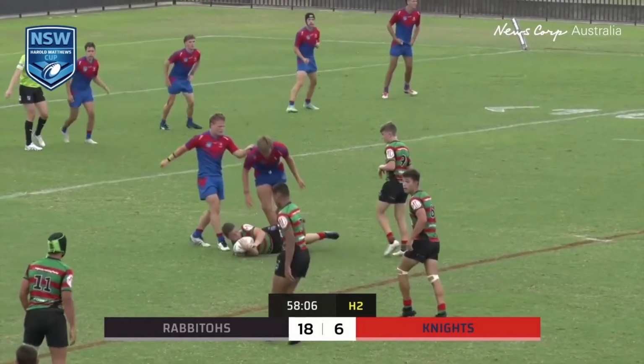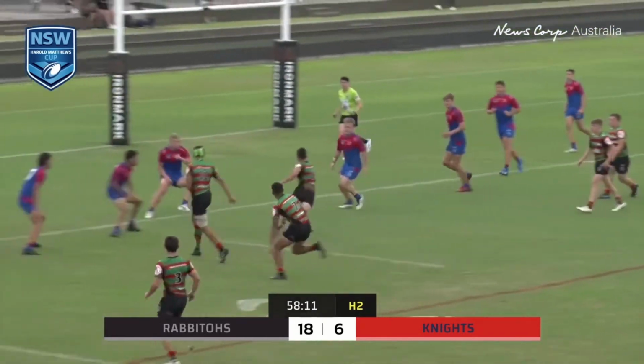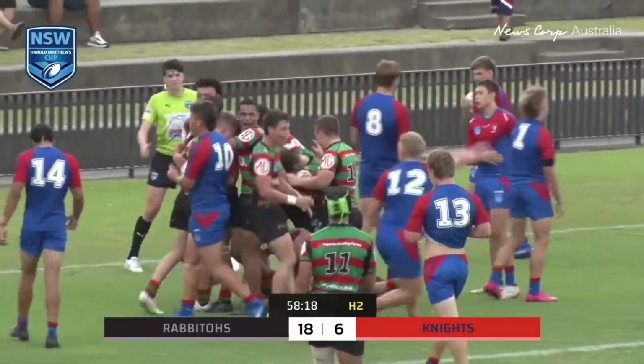Started the game at hooker, but now on in the back rower. Ruglis. He decides to have a run. He gets big step off his right, his left. He's controlled the game very well today as Zane Ruglis, and he deserves the 4 points.